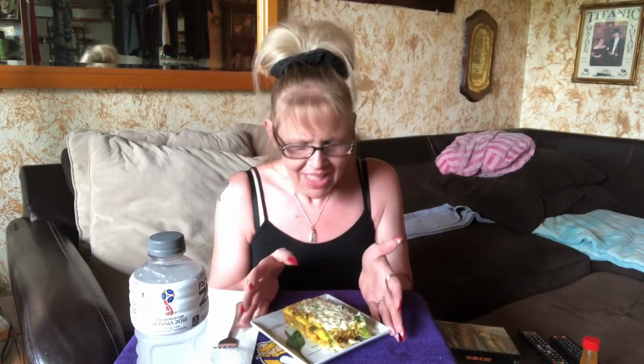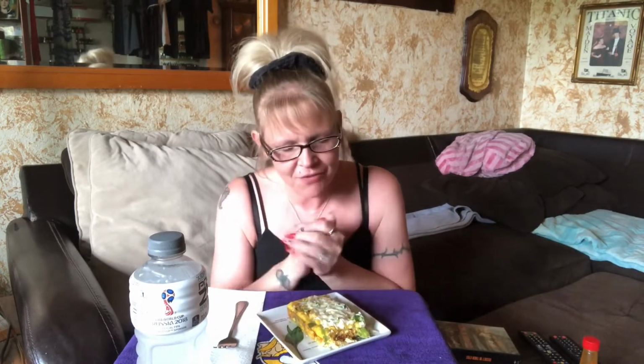So that being said, this is what I got at 4.5 carbs. I'm pretty excited. It looks delicious. You can make your quiche any way you want. This is how I was in the mood for it tonight.